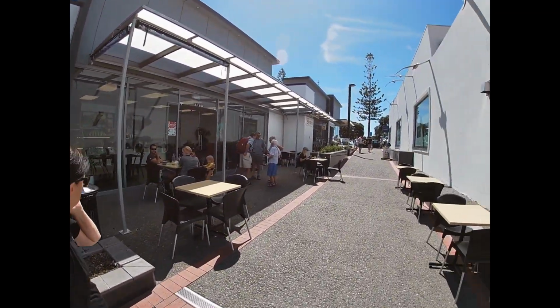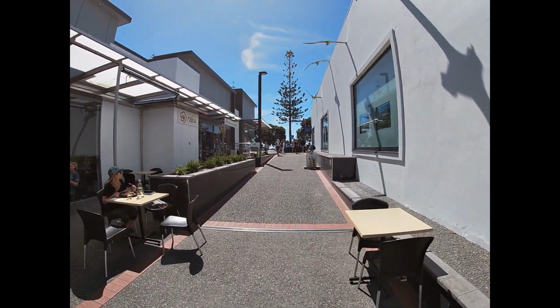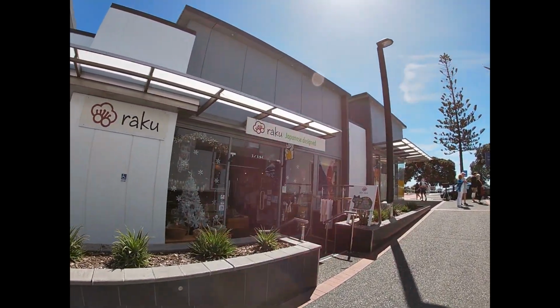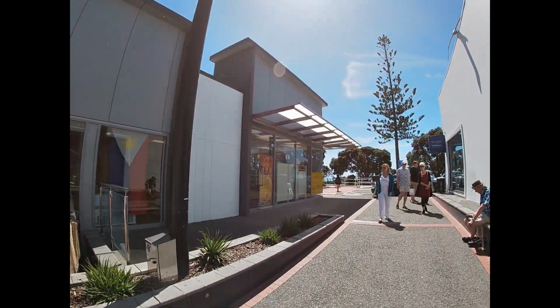Another little cafe there. Japanese design clothes and designer shop, and an Asian supermarket.